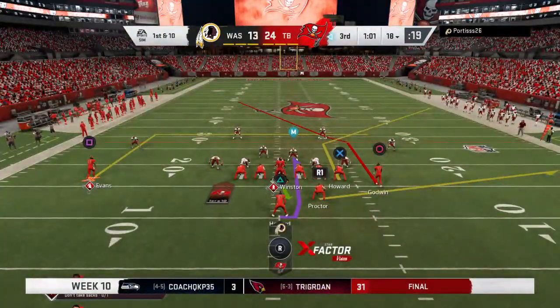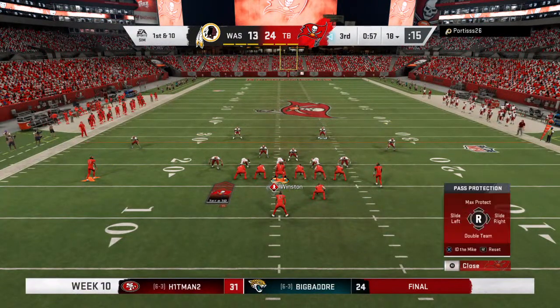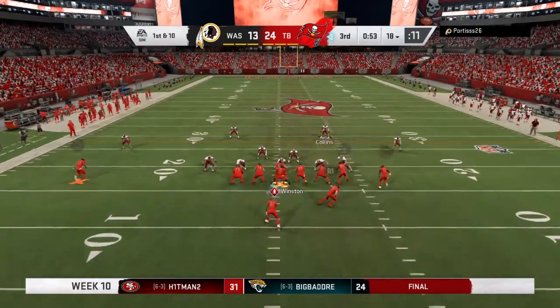Watch the screen, watch the screen. Johnny. Check 31. Let's go.